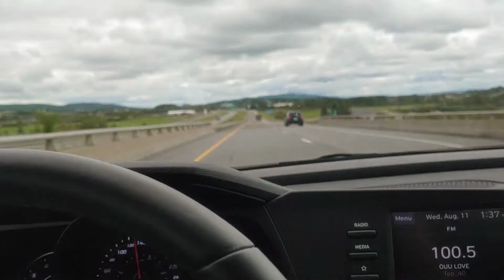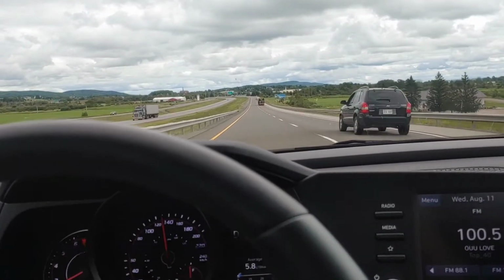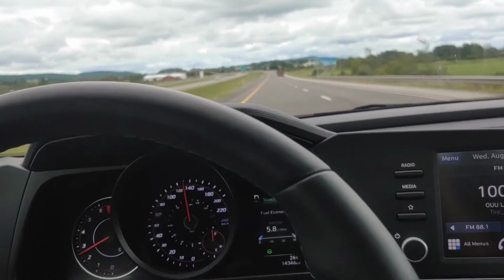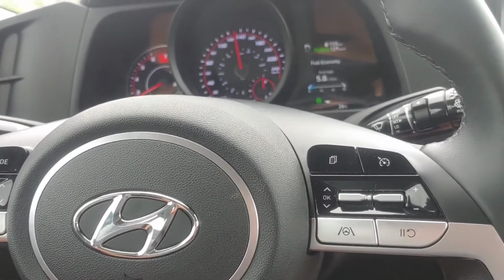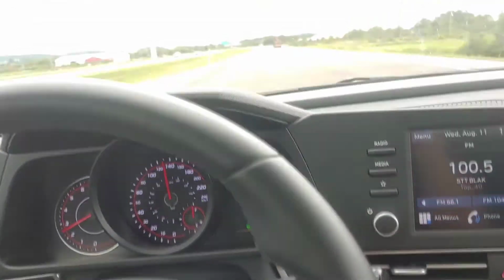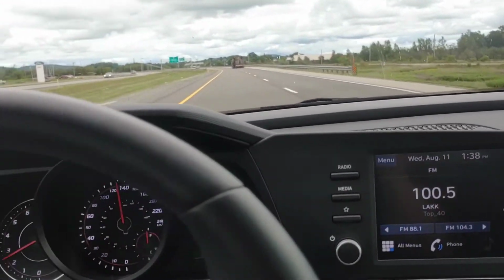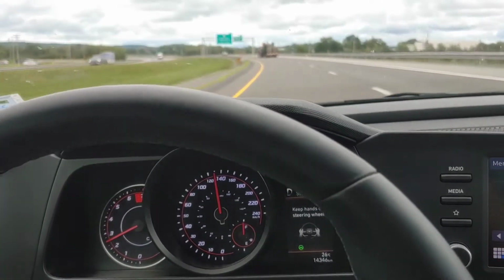Okay, P Street Garage here. I'm in another rental. This is not the Mustang GT of a few days ago. I wasn't so lucky this time. This is a Hyundai Elantra, and I'm not going to make a video about the Hyundai Elantra. I mean, it's a modern, economical car. Nothing really to write home about.